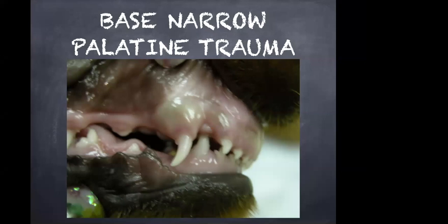All right. This is one of the more common ones that we see for sure. I can't tell you how many goldendoodles, labradoodles, poodle-oodles, one that I just saw today, actually, it's really, really common for them to have this base narrow setup. It can be hugely variable how narrow these teeth are and whether or not they're causing trauma. Like I said, super common, and can be incredibly painful. If you just think about little needle-point puppy teeth, and how sharp they are, and just imagine if you had one or two of those going into your palate every single time you closed your mouth.